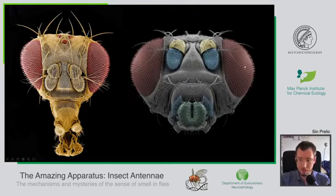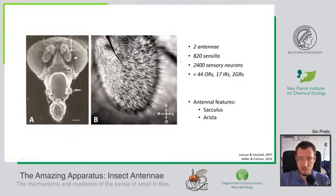This may perhaps be a little better picture to illustrate which parts are involved in olfaction and in the sense of taste. We have the third segment of the antenna, and we also have the maxillary palps, which fulfill this function. And as you can see from these pictures, one very important and obvious feature of these organs is that they are very hairy. And these hairs are called sensilla, as you can see here on these close-up pictures.